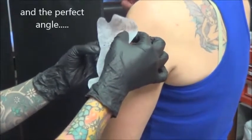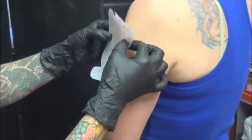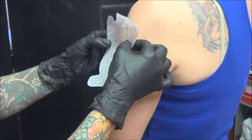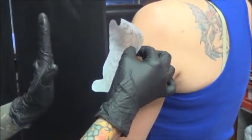Do you want it kind of on an angle, or do you want it like, you know what I mean? How will it look best? Yeah, that's sharp. I think kind of just in a slight angle, so the lettering is pretty straight on.